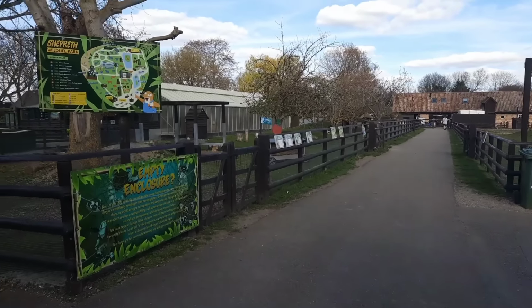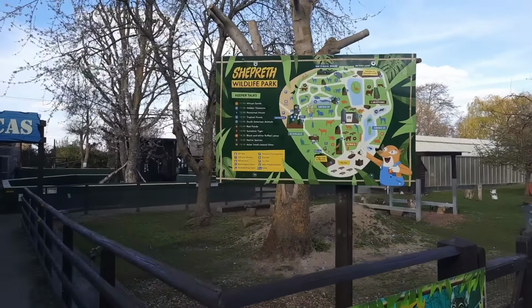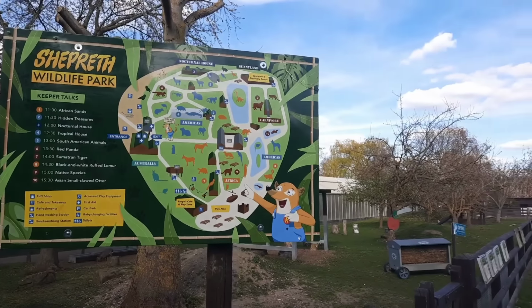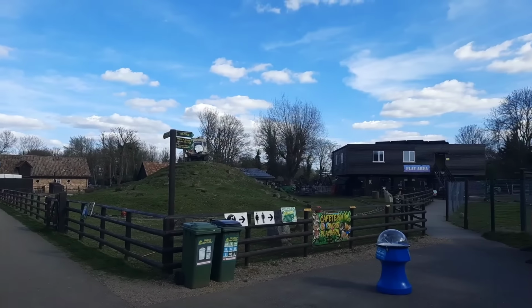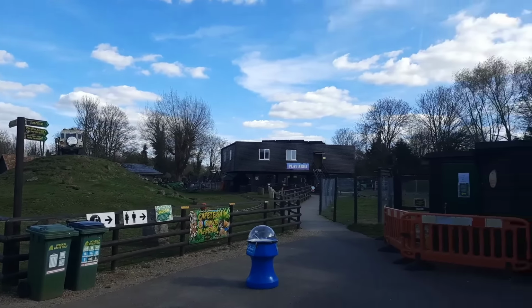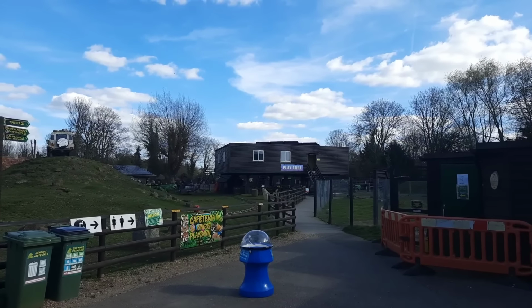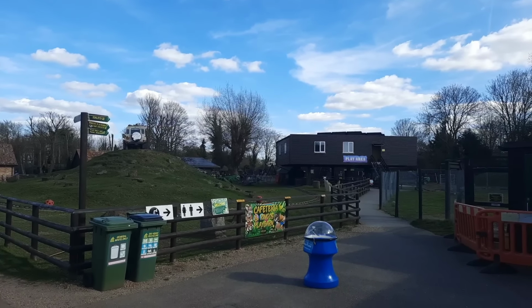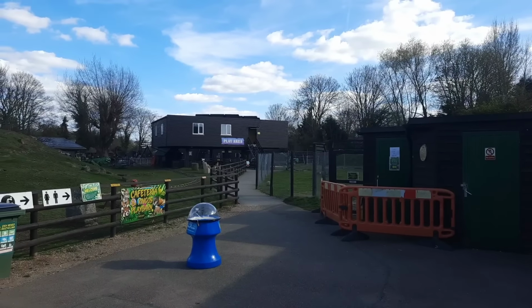Okay, so here we are at Shepreth Wildlife Park. If you come in through the doors, you're greeted by this map of the park up here, so you can get the whereabouts. If you go to the right, you've currently got the donkey field there. Next is a staff room, and then just beyond that is a toilet block along with the play barn and calf. There's a bit of work going on in this enclosure just there at the moment.